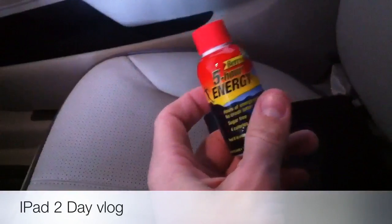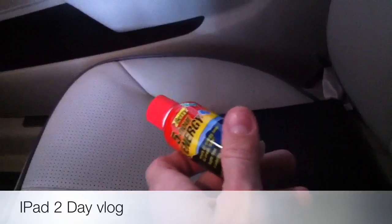I assume there are going to be lines there, and I know the Apple Store is due to close at 2 o'clock. I'm actually going to the Somerset store in Troy, Michigan, so all of the local Michigan residents will know what I'm talking about there. And, of course, I'm bringing a few essential supplies, including my iPad and a bottle of 5-Hour Energy, because this is going to be my only sustenance while I'm in the line.